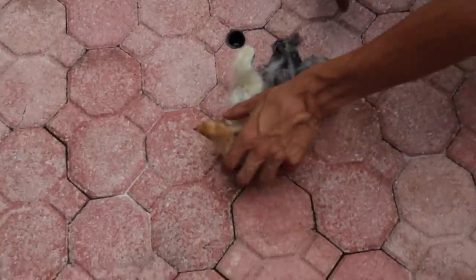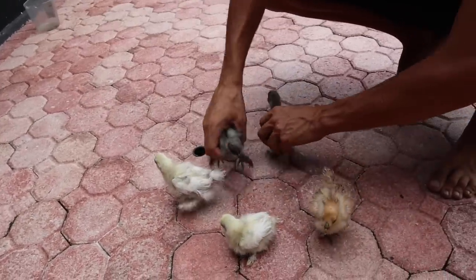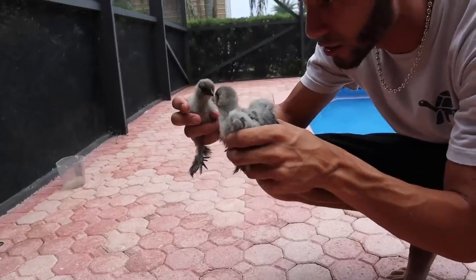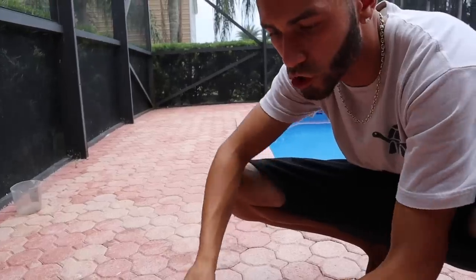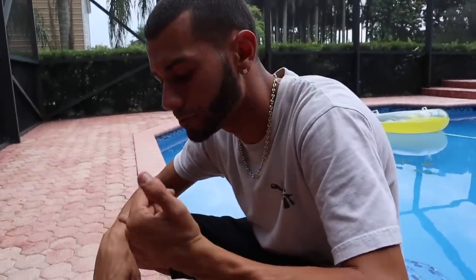But look at these little guys. We got the little buff right here. We got the two white Silkies. And then we got the two gray, black, whatever color you would want to say these guys are. Hopefully, they're not roosters, but we'll see. Got a little Silkie squad right here. Dope. Let's clean that cage for the 30th time, like I said.